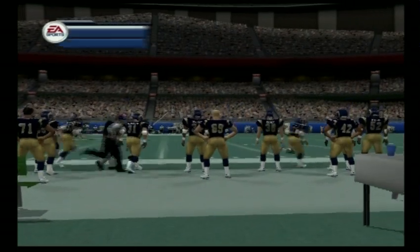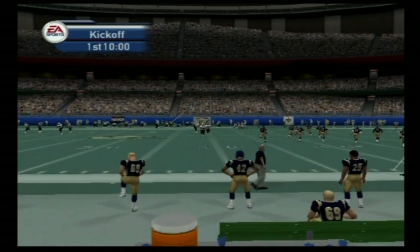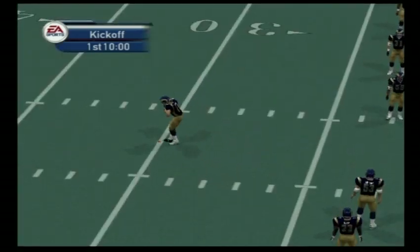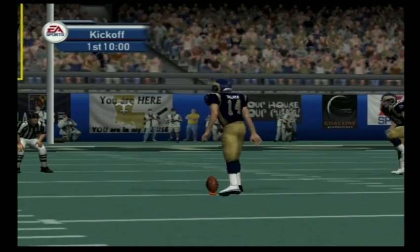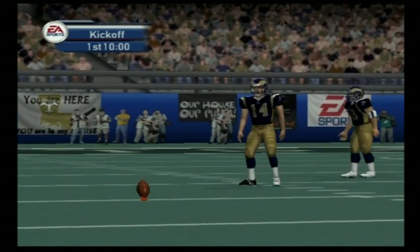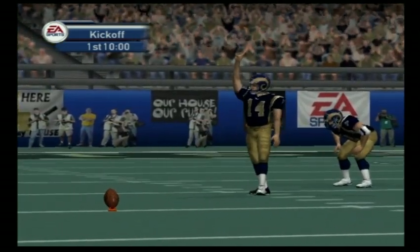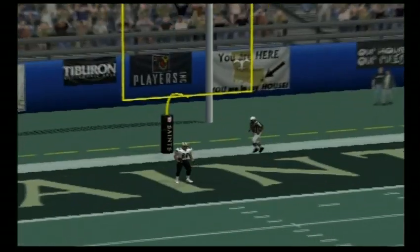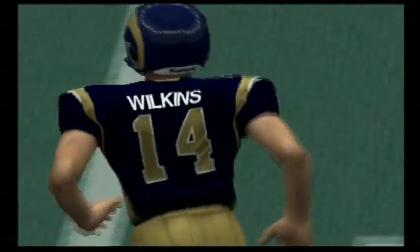Both teams have taken the field. Let's see what these teams can do now as they're lined up for tonight's kickoff. He gets it off. He downs it in the end zone.